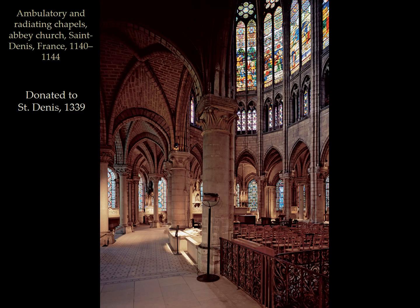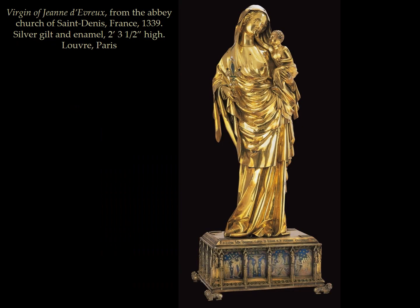Nearly a decade later, and reinforcing the association of the French monarchy with the King and Queen of Heaven, we have a donation by the King of France to Saint-Denis, the burial place for French monarchs and the birthplace of the Gothic itself. In 1339, we see this developed further in a reliquary. The Virgin of Jean d'Evreux, as it is so known because the Queen of France, Jean d'Evreux, commissioned it.